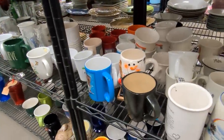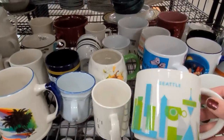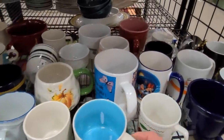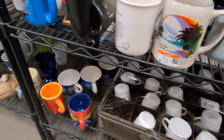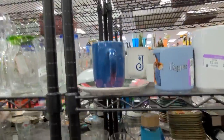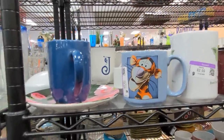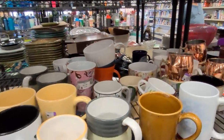What else can we find here? Here is a Starbucks mug. These used to be very, very popular, and not so much anymore. This is a You Are Here Seattle. We are going to leave that one. Scanning the rest of the shelves. Here is a Tigger. Unfortunately, that is quite faded from the dishwasher. And still, I believe, only about an $8 to $12 mug.